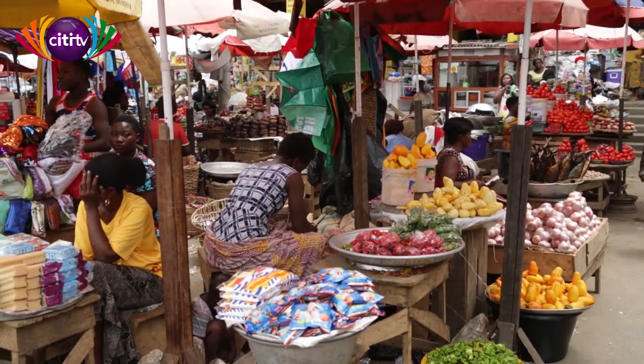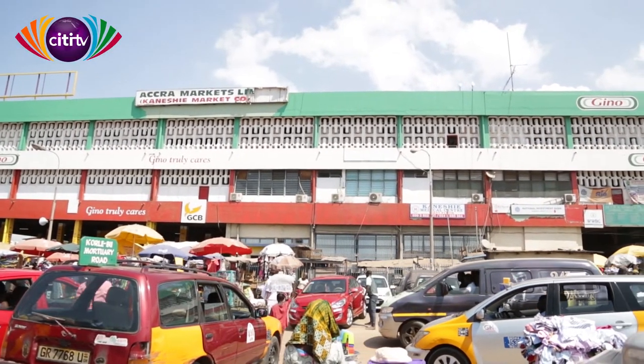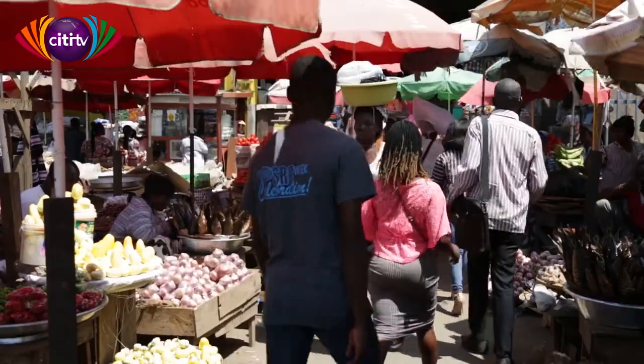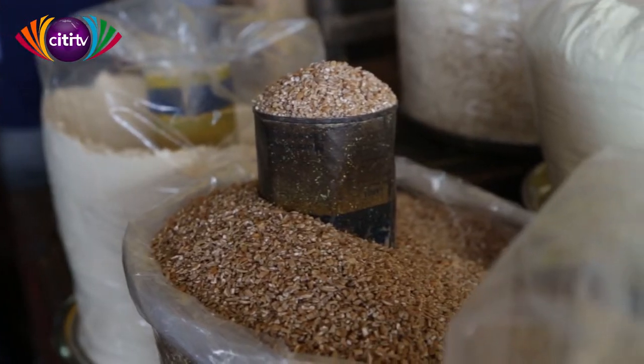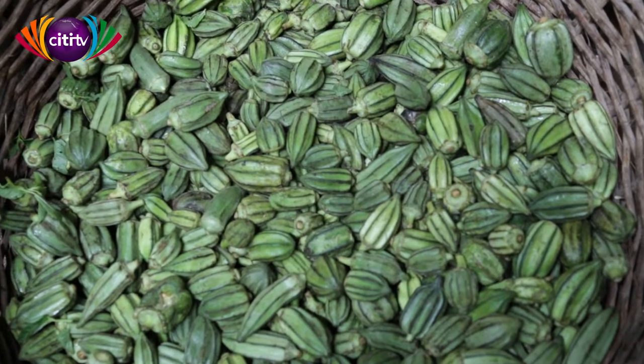Today, we zero in on the Kaneshie Market, one of the biggest in Accra. Located a few minutes away from the Kwame Nkrumah Circle, this market offers a variety of consumables and foodstuff needed for that sumptuous meal. Let's now engage some vendors.